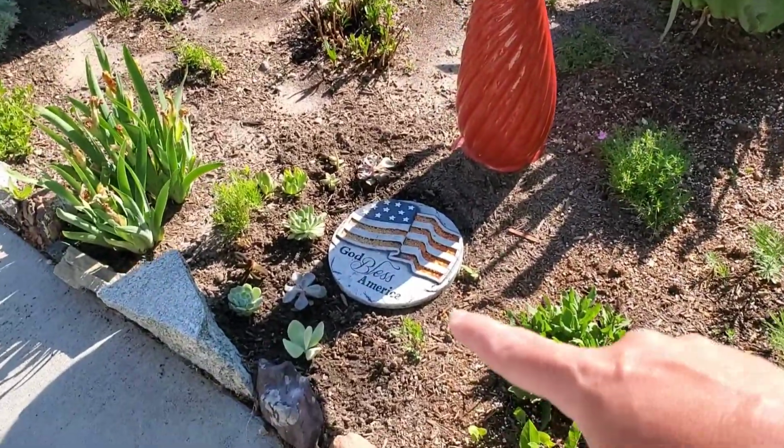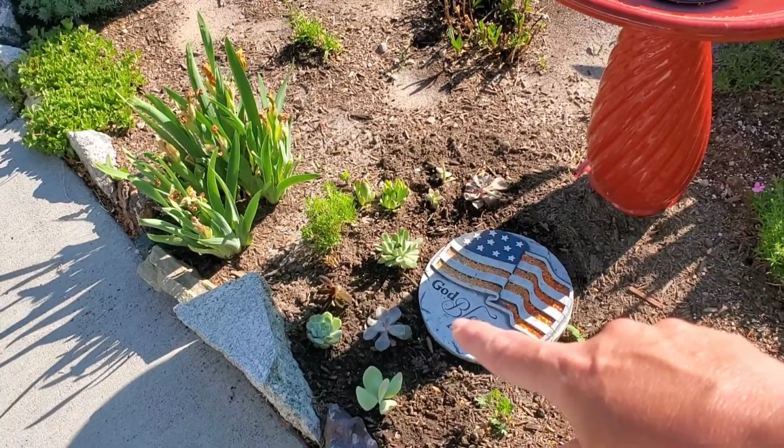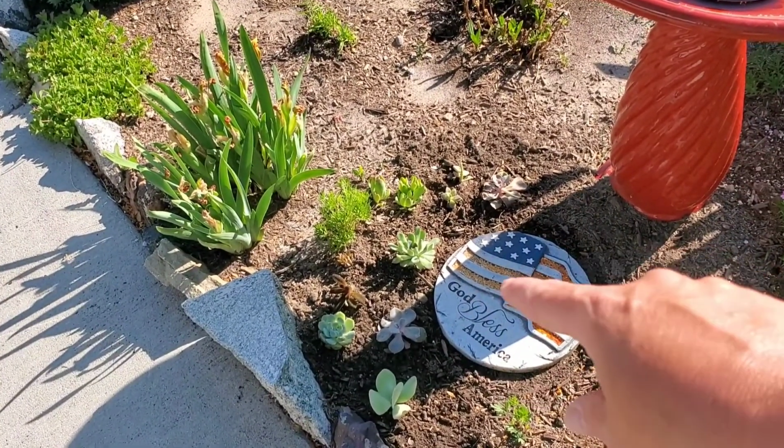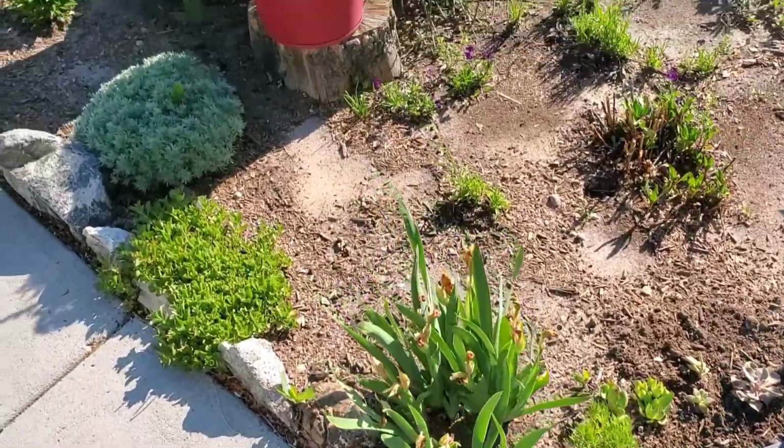I did plant all of the succulents here. The reason why I did this is because when we water, this bird bath kind of blocks them from getting the water, so I'm hoping we don't overwater them.